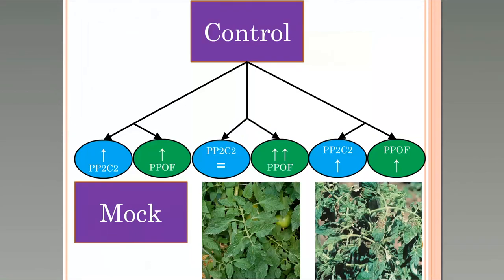So that's a little bit confusing, but I made a little model here. Compared to the control group, in the mock, the PP2C2 abscisic acid is upregulated compared to the control, and the jasmonic acid is also upregulated. However, in these plants that do not become infected ultimately, we see that the PP2C2 regulation is equal to that of the control, while the PPOF is more upregulated than the mock. And then in plants that ultimately become infected with TSWV 2 weeks later, we see that it's the same thing as the mock. So both the PP2C2 and PPOF are upregulated.